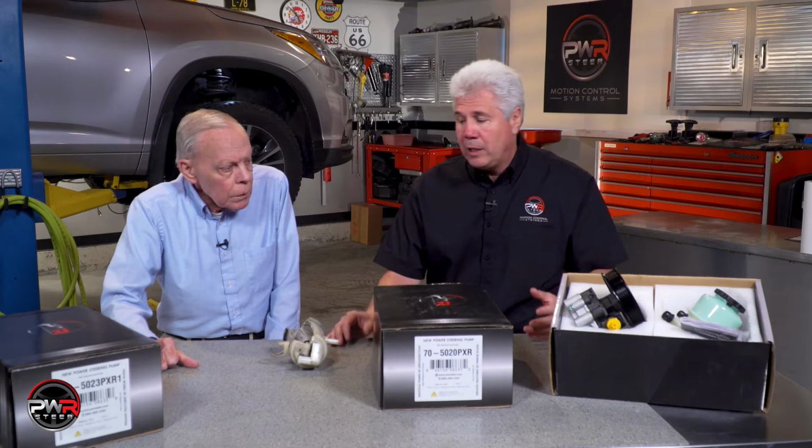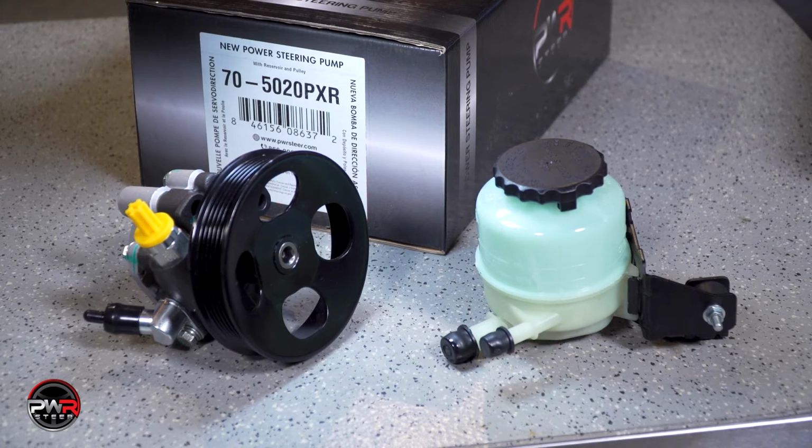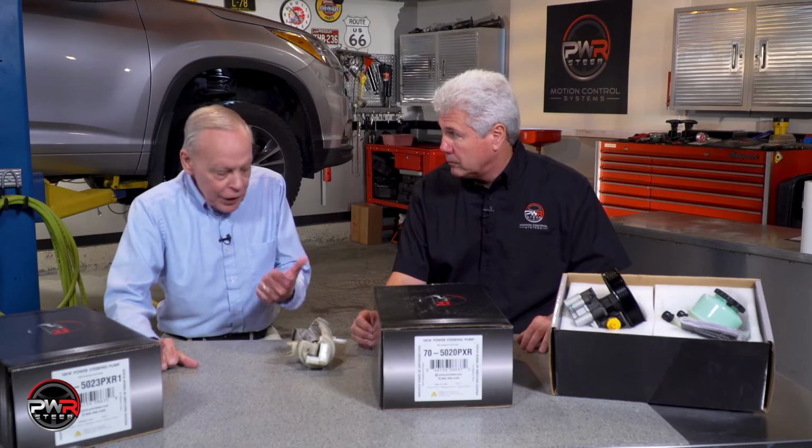Okay. All right. So the idea is by including the reservoir, it saves the installer time and energy, and it makes for a better job. You flush your system, and now you've got a complete system that's brand new. You save time, you guarantee a good job. That's it. Wow. There you have it from PWR.